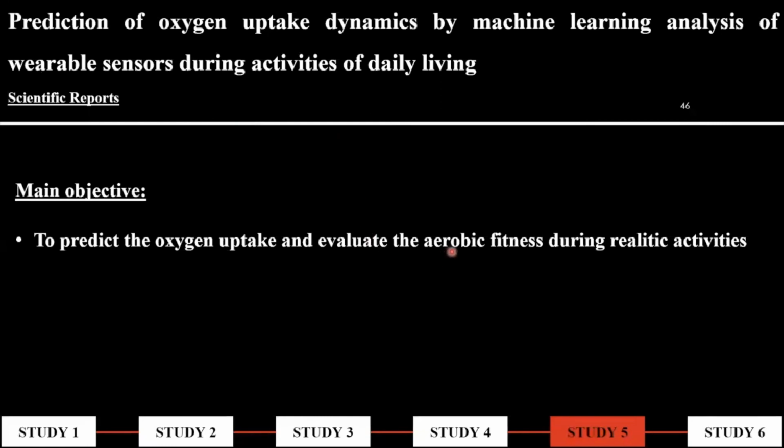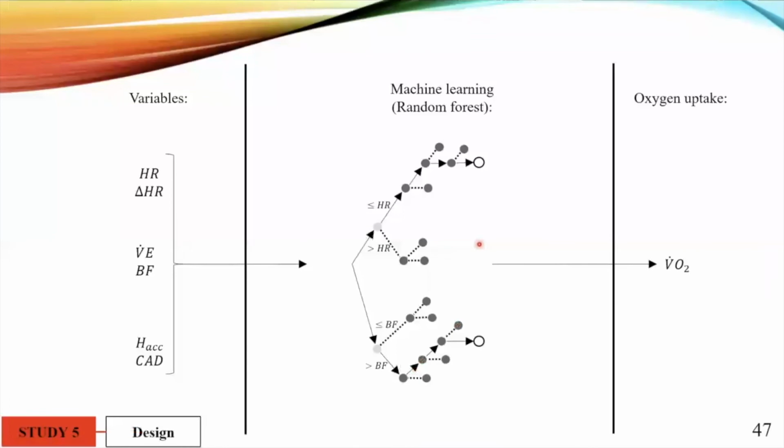the oxygen uptake and evaluate the aerobic fitness during more realistic activities, including simulated activities of daily living and also overground walking activities. And for this study, we use all of the variables from the Hexoskin to train a machine learning model based on random forest algorithm to predict the VO2 over time during simulated activities of daily living, which included using the computer, organizing a shelf, stairs, and overground walking activities.